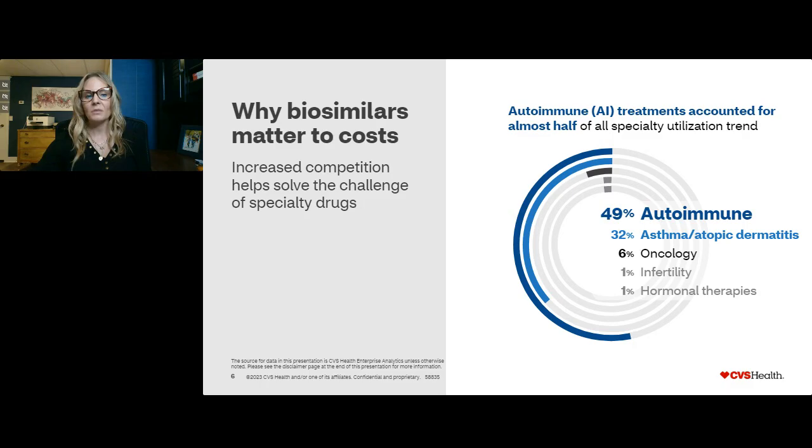And why is this? This is because increased competition is helping to solve, and will help to solve, the challenge that we have with specialty drugs. New entries within this class are going to create additional competition that's going to enable us to lower costs for our clients. This could be directly with the use of biosimilars, or it may be with a current reference brand product that we're now able to negotiate a lower net cost for due to the competition in the space. So it's not just the biosimilar which becomes more affordable. The average sales price for the reference brand products are driven down with the biosimilar competition as well.